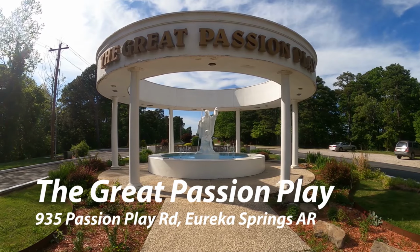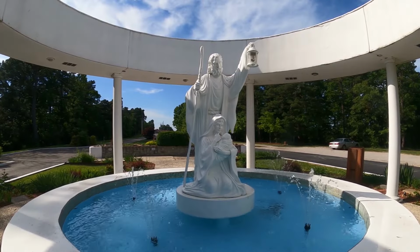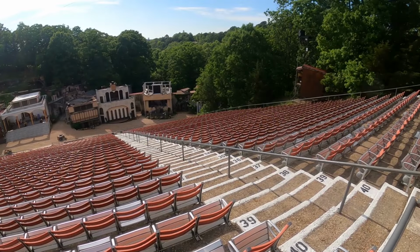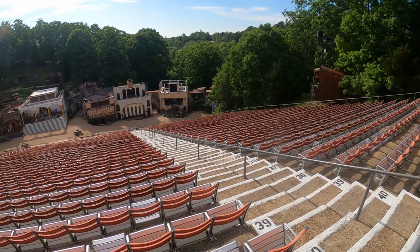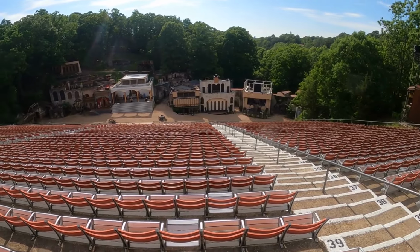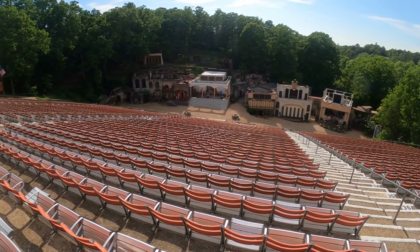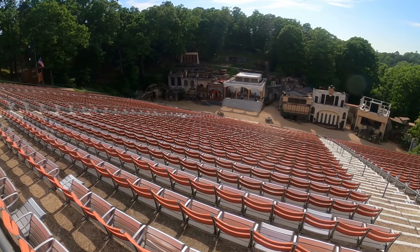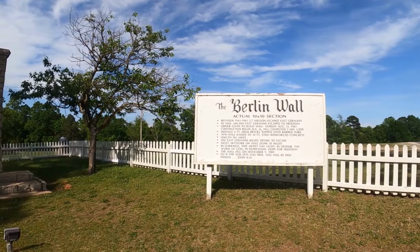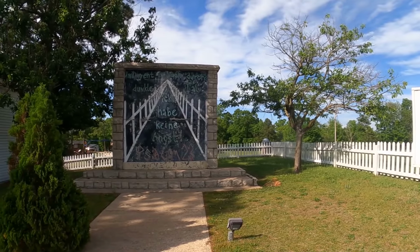And up on top of the hill on the other side of town is the area for the Great Passion Play. This is really a beautiful area, and they do a live play, and you can see it's on a very large scale of the life, the Passion of Christ. Plenty of seating. Mm-hmm. They also have a piece of the actual Berlin Wall, and that's a 10-foot by 10-foot square of the wall on display there.